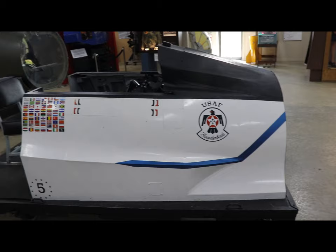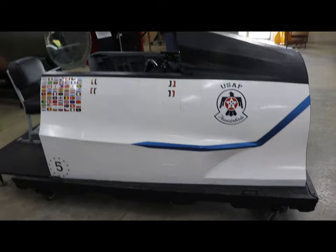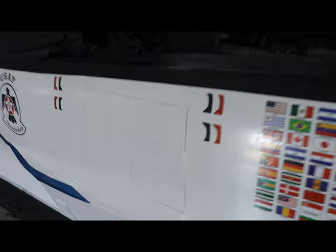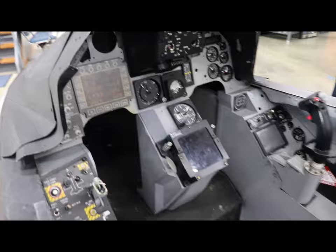So this is a mock-up of one of the Thunderbirds. We did that before. It didn't have all the Thunderbird stuff. It was just an F-16. But when they had the air show across the street in 2019, we did it up with the Thunderbirds logo. And then we had a former Thunderbird pilot who lives in Noblesville, Matt Modleski, come up here and do a talk, and he showed some of the videos from when he was a pilot with the Thunderbirds.